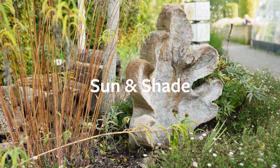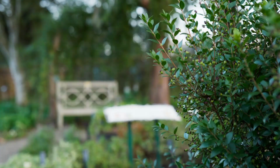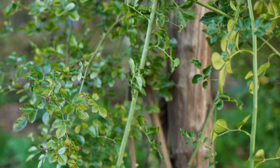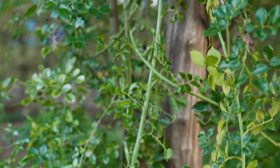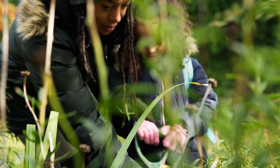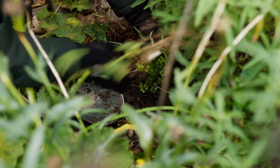Aim for a combination of sun and shade to appeal to a wide range of species. If shade is lacking, how about starting a tree planting project or using climbers over a pergola to create some quick cover? Or if your community space has some dark, overgrown areas, how about a day of clearing and pruning to create some sunny pockets?